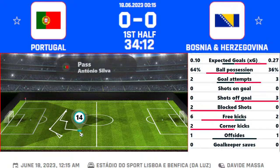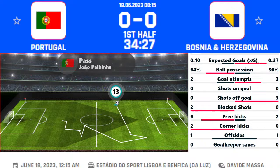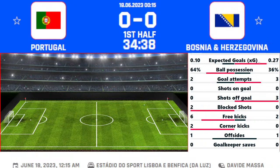I'll tell you about the streak, guys, for this game. The streak for this game is that Bosnia are on a run of 11 consecutive Euro qualifier away games without a draw, with 3 wins and 8 losses for their side.